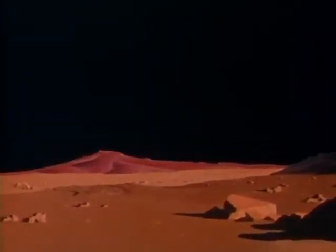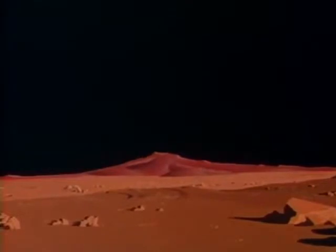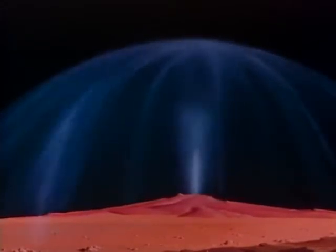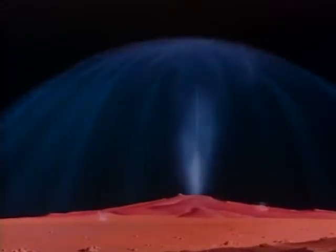In the distance is an active volcano. It erupts, spewing hot sulfur and gas 200 miles above the surface and falling back in a plume that spreads over a distance of 600 miles. No impact craters are visible on Io because constant eruptions resurface the moon with sulfur and bits of rock.